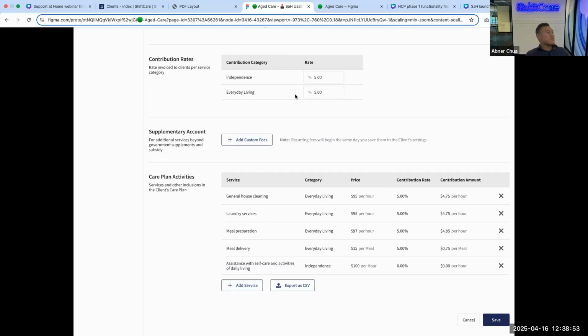So in the prototype with the care plan activities, you can see here how we've got lists of all the services that you just add through this button here. That already takes into account any contribution rates that have been inputted in this box here. These can be exported out. And when you export out these prices, they can be included in the service agreements that you provide or need to provide to the existing clients that you have.